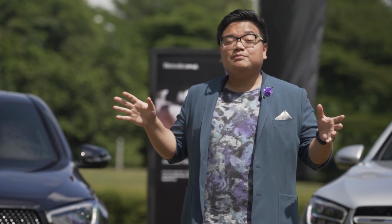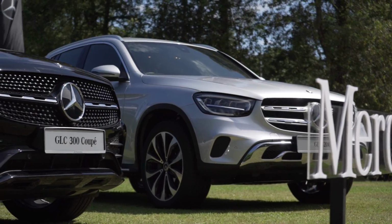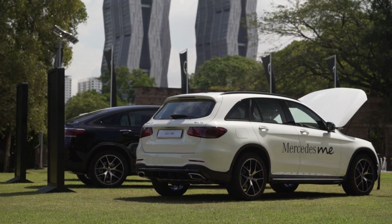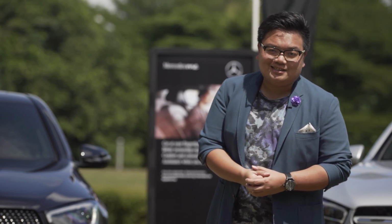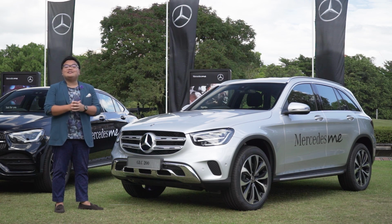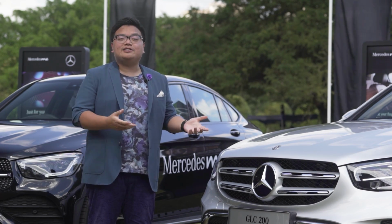We'll start with the prices first. Like before, there are three models on offer over here, starting with the GLC 200, going up to the GLC 300, and of course the GLC 300 Coupe. But of course, we'll take a look at the base model first. Starting things off is the GLC 200, priced at just under 300,000 ringgit. That's about 5,000 ringgit more than the old car.